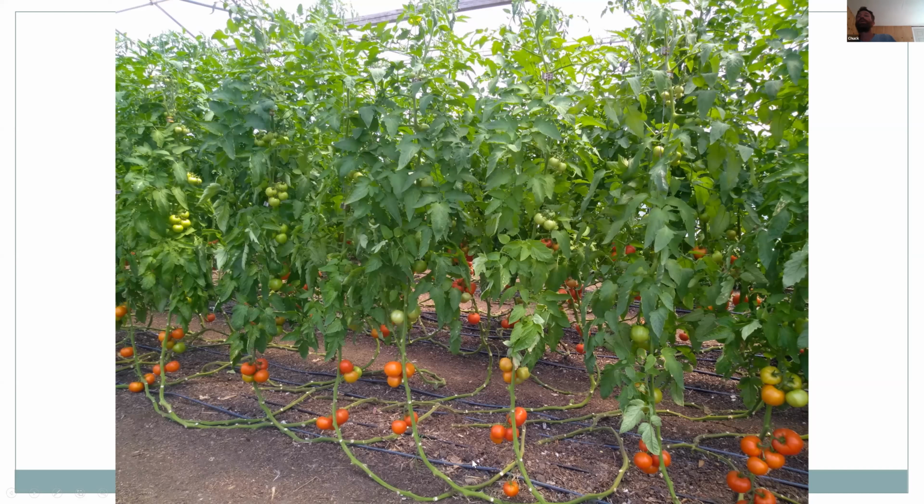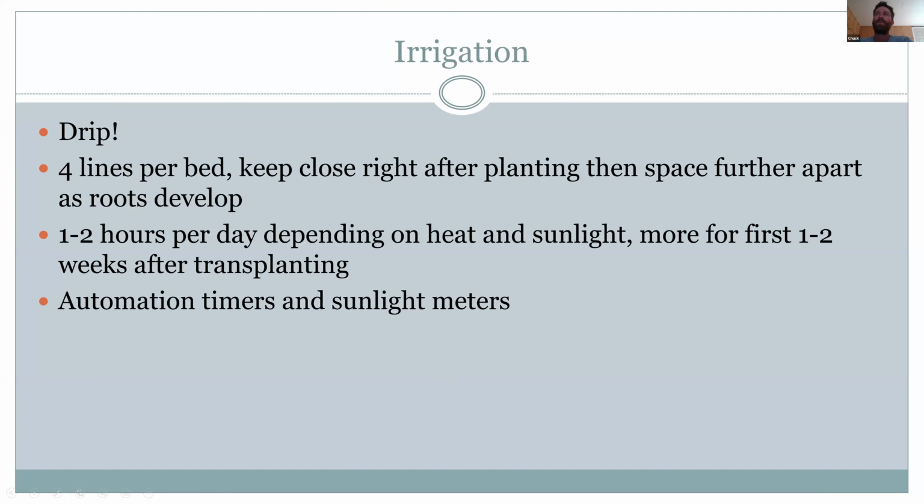All right, so irrigation, drip, drip, drip, that's the way to go. Overhead irrigation, you're just asking for disease issues, also not as efficient. We do 4 lines per bed. We keep them really close right after planting because you've got to remember those roots haven't spread out much yet. So it's really important to keep them right on top of the plant so they get enough water. And then as the roots develop, we space them out further.